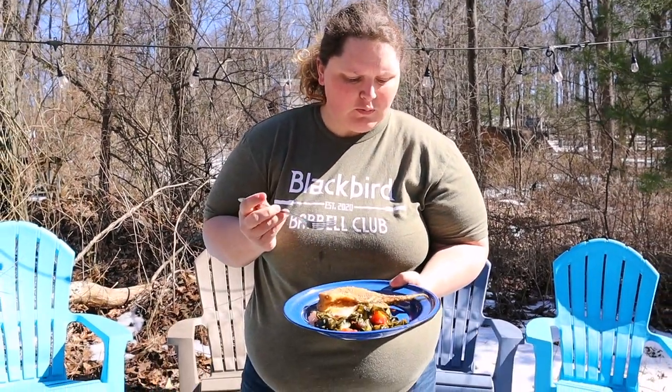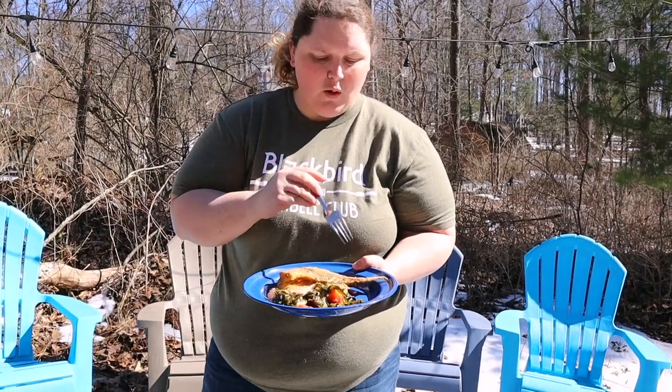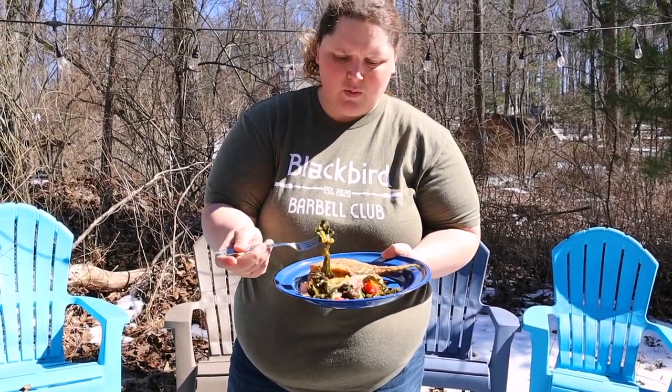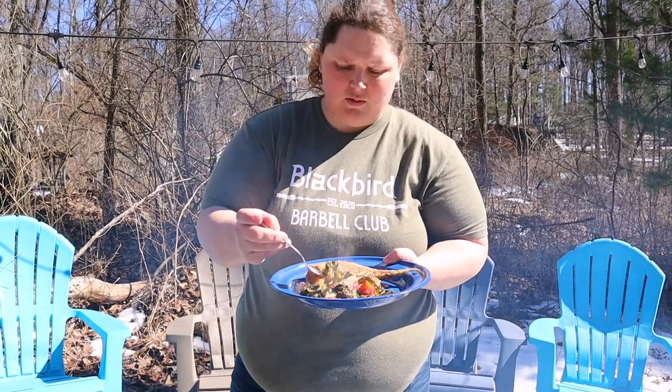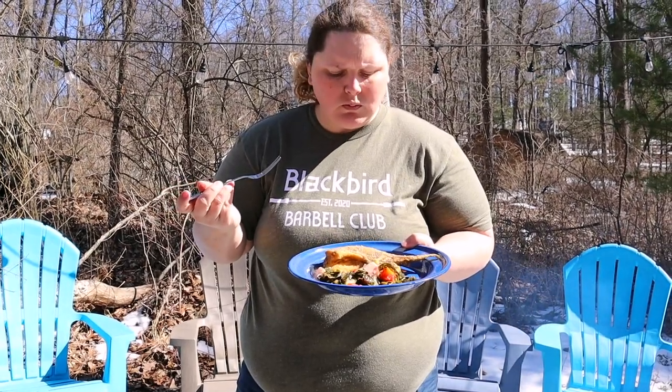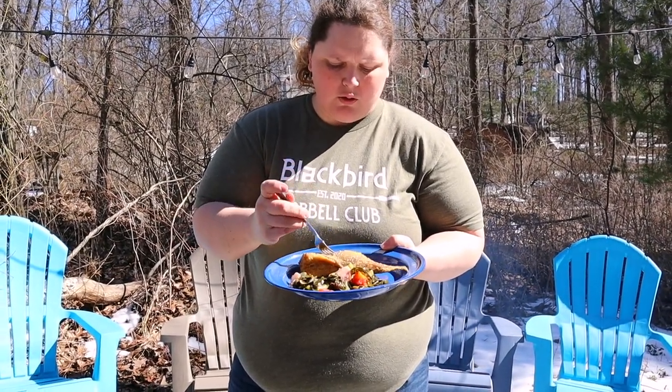Wow. Wow, that's so good. Our collards. Doing a home style meal tonight. Man, that's really good.